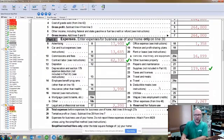But the big thing that's going to jump out for me is this item right here, supplies. $119,664 of supplies is about a third, actually more than a third. It's almost half of the actual revenue. That is going to be problematic.